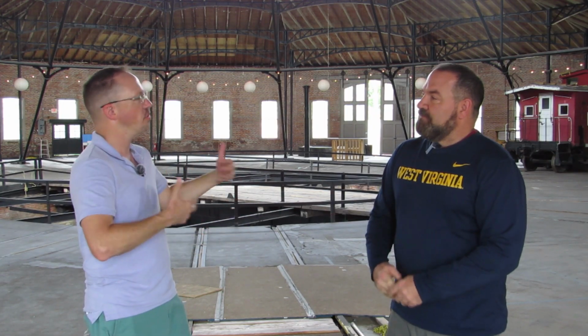You are at the Martinsburg Roundhouse, commonly referred to as the Martinsburg Roundhouse here in the community, but the formal title is actually the Baltimore and Ohio Railroad Martinsburg Shops, National Historic Landmark, the West Virginia 16th National Historic Landmark. Wow. And tell me a little bit about the structures in which we will be walking through today.